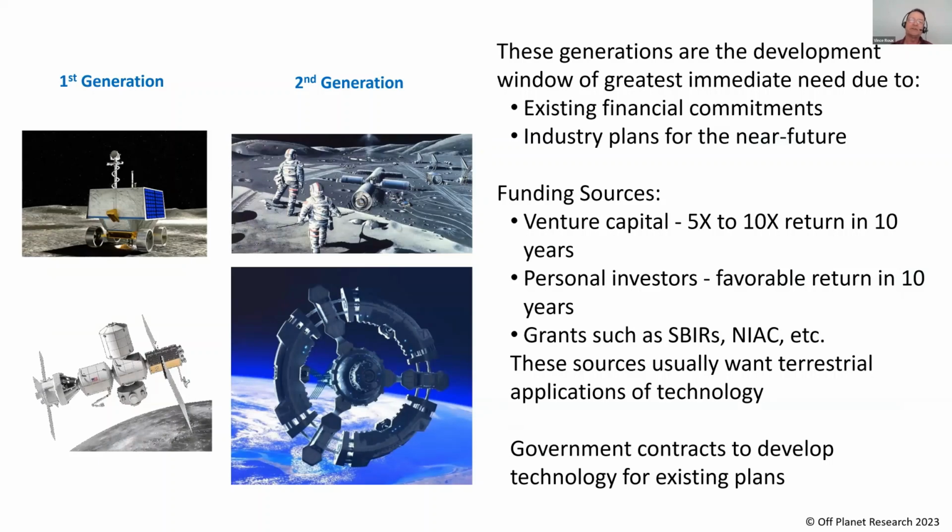These generations are the development window of greatest immediate need. That's because they're very near future, and in broader terms, there's existing financial commitments from governments and larger private organizations, and they fit within industry plans for the near future. The funding sources for these are also a little more reachable. They tend to be venture capital based or from personal investors, or they tend to be funded by grants such as SBIRs or NIAC if you're in the US.